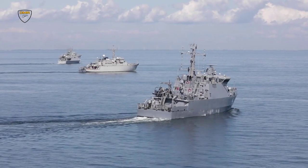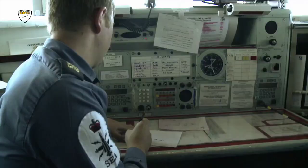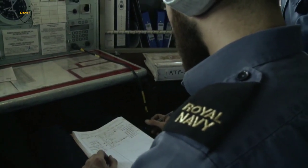Also earning their spurs are a small group of weapons engineers who've joined the deployment while waiting for their first major assignments. With no weapons engineering department on such a small craft, they've joined in general engineering and seamanship duties, something they will rarely get to do.